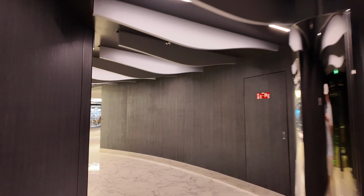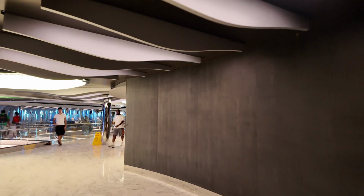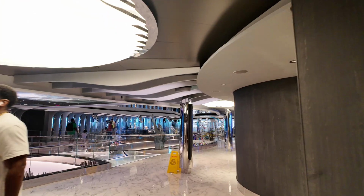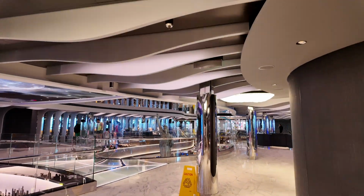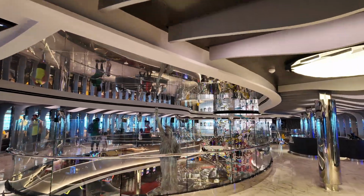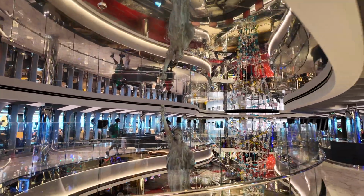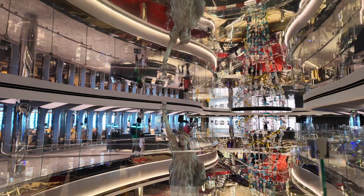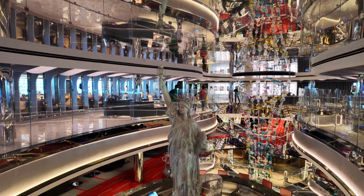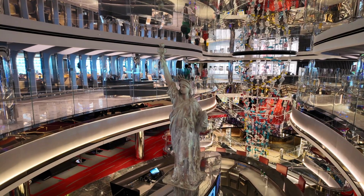Walking away from the spa, you're going to find our first interior atrium. So a lot of things to do on these 3 decks. You'll notice that the Statue of Liberty is prominently displayed above the casino bar. Gives you a hint at the theme of the ship, as I mentioned before, New York City.